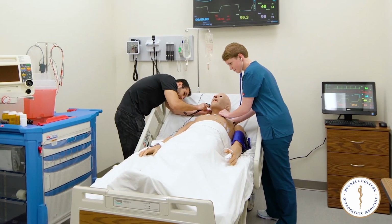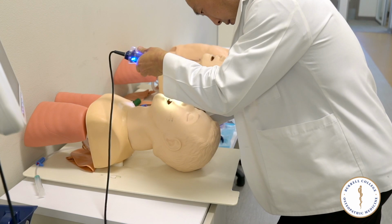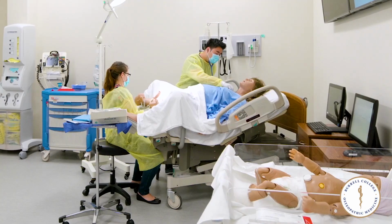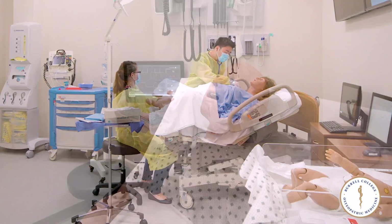So Victoria is our 100% birthing mannequin that's available in the Sim Lab. And we have other equipment as well, task trainers, that if we just want to work on a specific skill and not necessarily have to use the entire mannequin, we can just use a particular task trainer if students want to focus on airway, prostate exams, lumbar punctures, and so on and so forth. We don't have to use the entire mannequin, we just use that particular torso for practice.